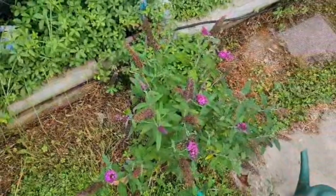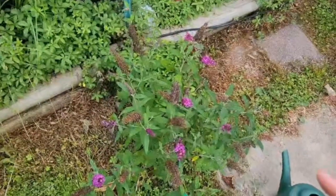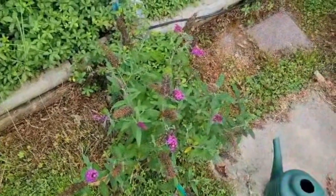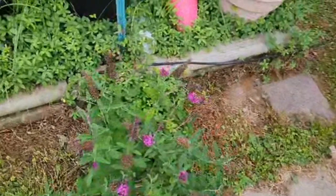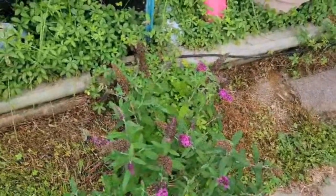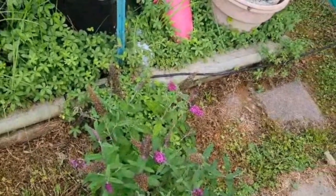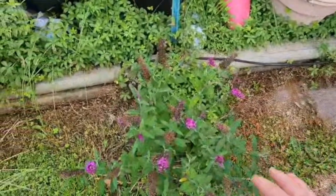This is a butterfly bush. I have another one that's out front that's a little taller than this one, but this one right here took a little bit of a hit because I transplanted it from where the tomatoes were, because I was over there last year. So early this year I put it over here, so it took a little bit of a hit. So I don't recommend doing that. I'll water this maybe every other day. I don't try to water this a lot, but I really love butterfly bush.